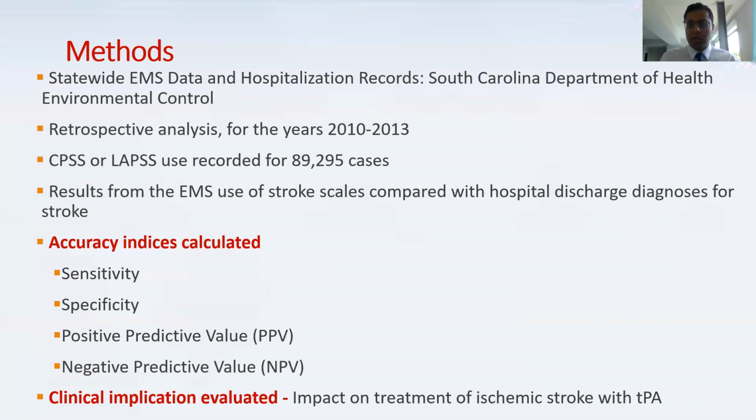This is real life data, a real life study. This is not a trial. For any patients who call EMS, their data is recorded. We have data for that. And for anyone who is hospitalized, multiple variables are calculated. We have data for that. So we merge these two and utilize this data for our research. During this study period, CPSS or LAPSS was used for almost 90,000 cases.